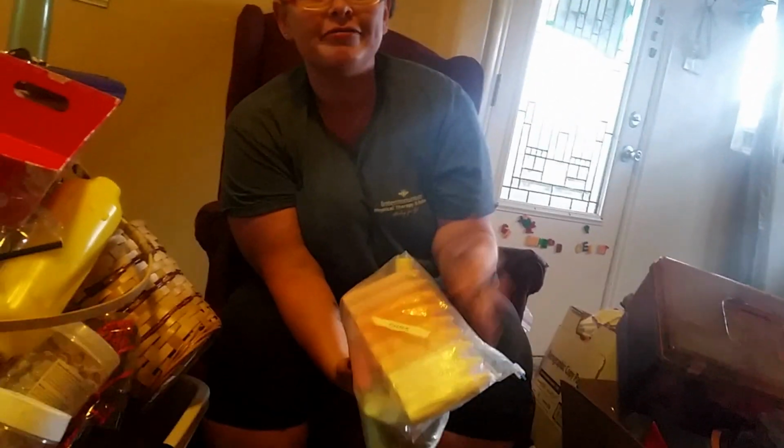Oh, more chalk, guys. Tons more chalk. So there's a bunch of used chalk and another unopened pack of sidewalk chalk. So we are not going to need to buy chalk forever. Like, we'll never buy chalk again, I don't think.